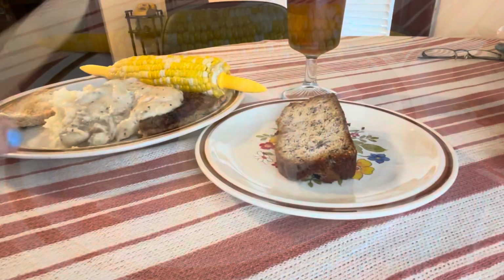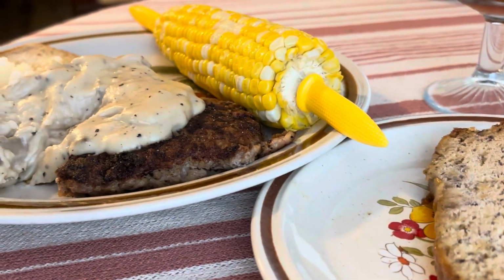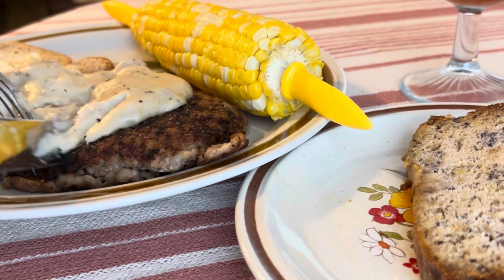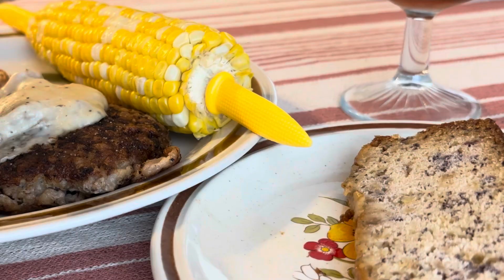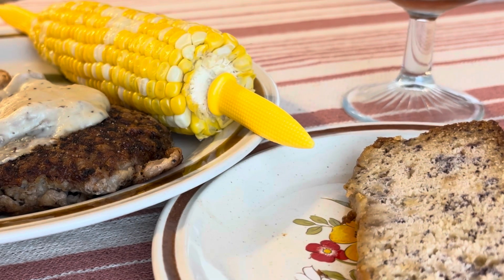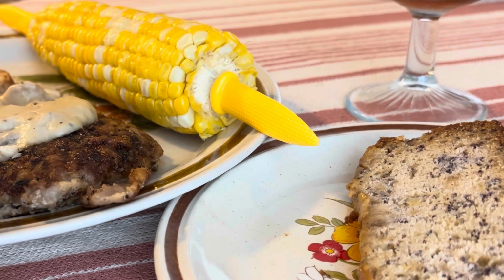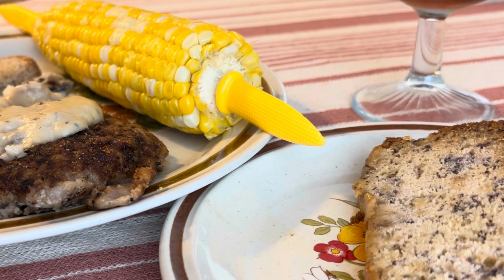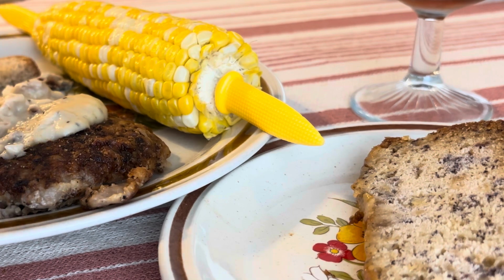Let's give it a taste test. All right, taste test. This is the best quality cube steak I've had in a while. The other ones I bought were not as nice as these. I have a lot of mushroom gravy left over, which is fine. I can make a casserole that calls for canned cream of something, and I can just use my gravy. We were both in agreement this was a pretty good dinner for a hot summer night.